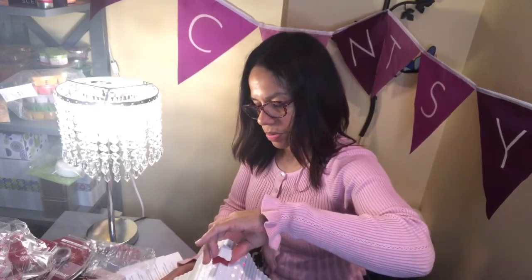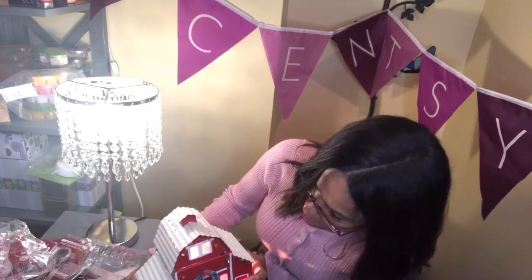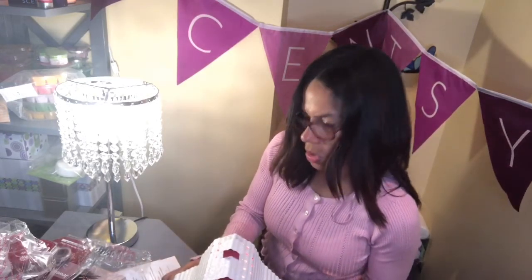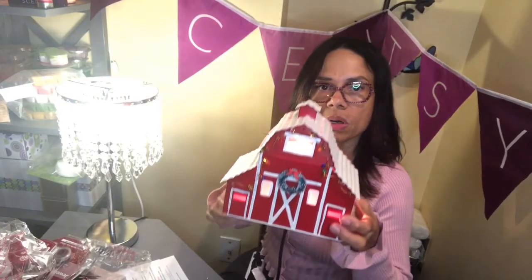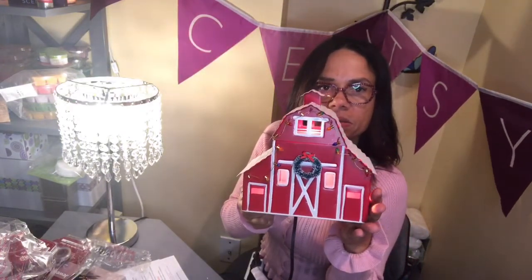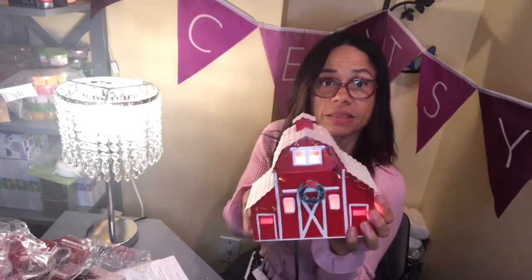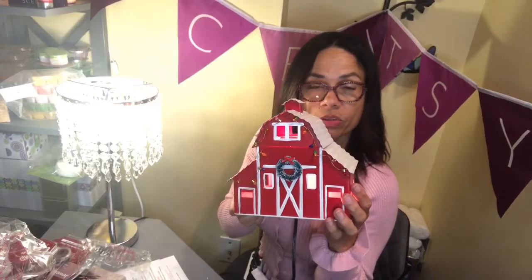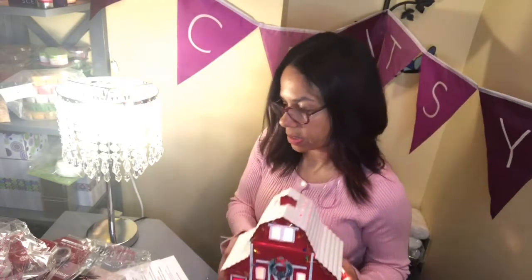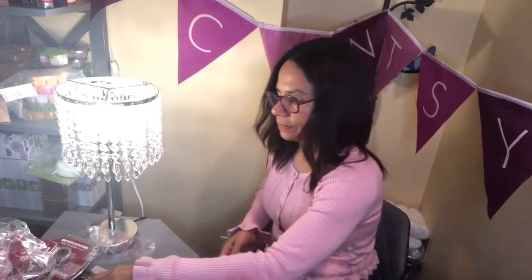So the front is where the little Christmas lights are. Ooh, so adorbs. You have to get it. If you don't get anything else. Now listen, if you guys didn't get the camper, the trailer, you gotta get this. All right, so let's read about it.